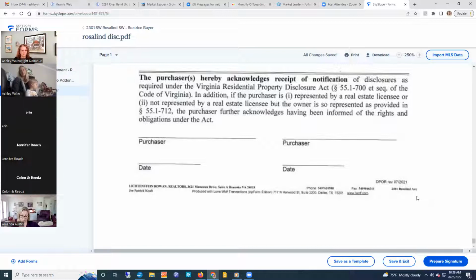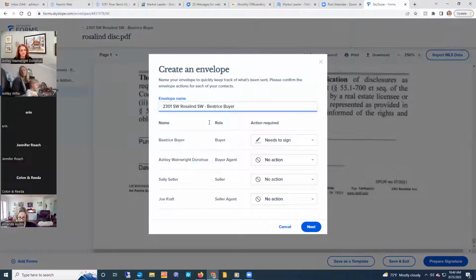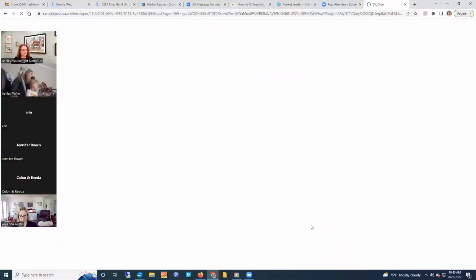Does that make sense? All right, so I'm going to always be downloading this as a PDF, sending it to my clients, getting them on the phone, going over it with them, and then making sure they fully understand everything they're going to be signing. And when they say, we're good to go, let's sign it, I'm going to say, prepare signature. And it's going to say, okay, let's just make sure all these people are correct. This is where I have an opportunity to go, oh, you know what? I forgot that the buyer's agent's signature is required on the standard clauses addendum. Let me switch myself from no action to needs to sign. And I'm going to say next. And now I am creating a Digisign e-signature envelope. Eventually.